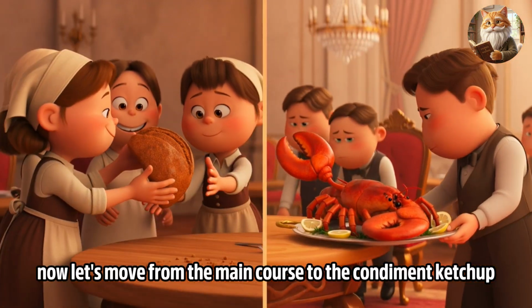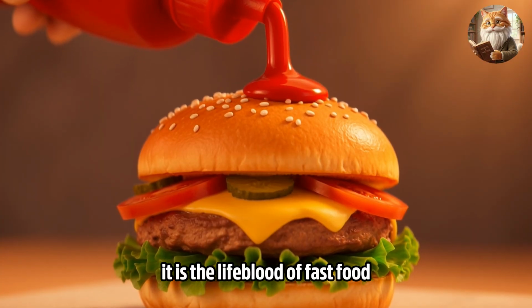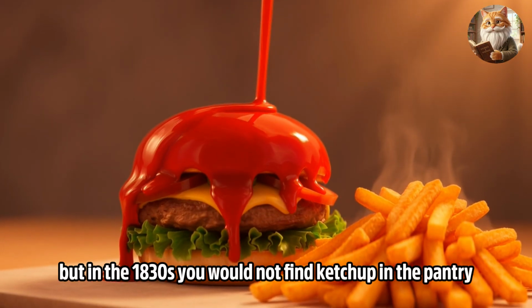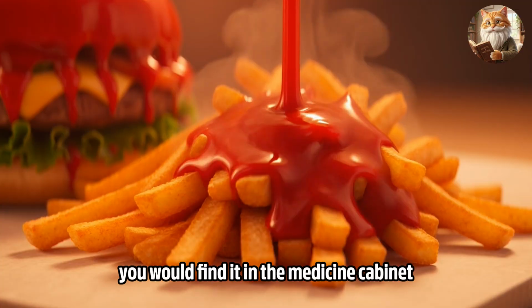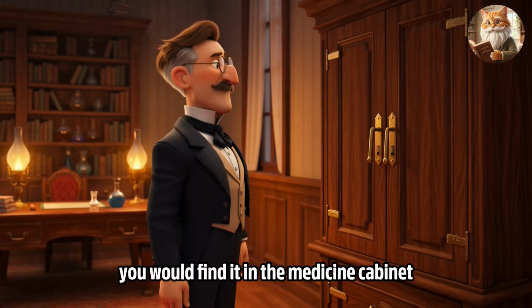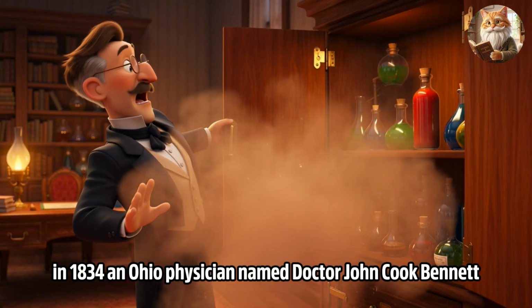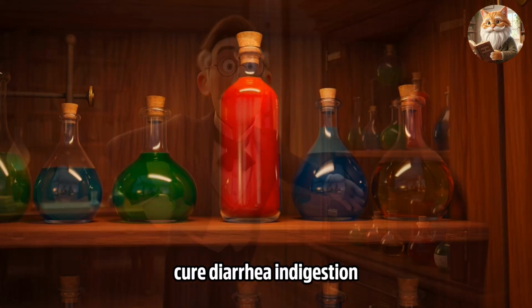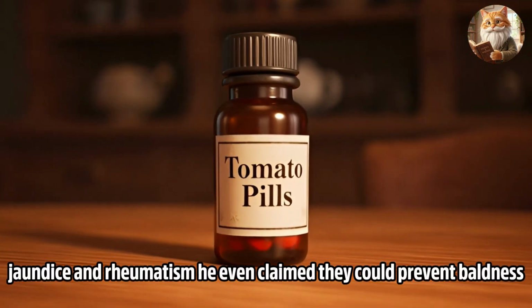Now let's move from the main course to the condiment, ketchup. It is the lifeblood of fast food. You dip your fries in it, you slather your burgers with it. But in the 1830s, you would not find ketchup in the pantry. You would find it in the medicine cabinet. In 1834, an Ohio physician named Dr. John Cook Bennett declared that tomatoes could cure diarrhea, indigestion, jaundice, and rheumatism. He even claimed they could prevent baldness.